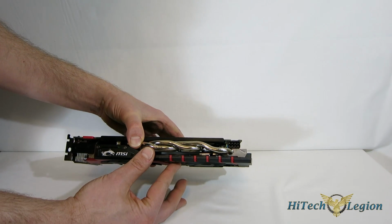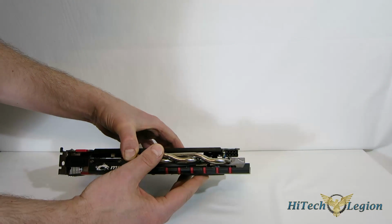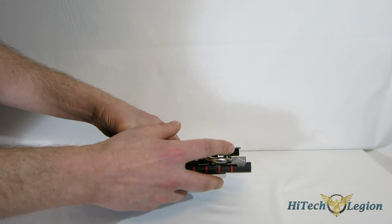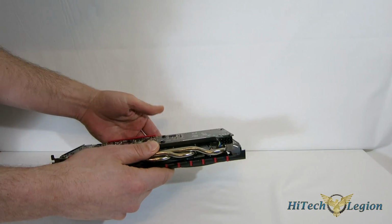Uses a single 8-pin connector. The reference GTX 960 uses a 6-pin. The MSI uses a single 8-pin. You do have the upgraded VRM and power delivery system, so naturally stands to reason.